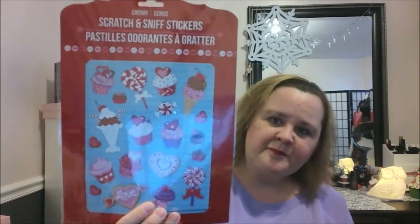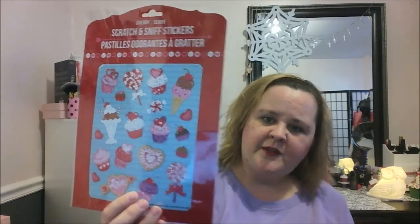Okay, second, I bought these scratch and sniff stickers. I thought they were very cute. And there are 20 of them. 20 scratch and sniff stickers. I thought they were cute.